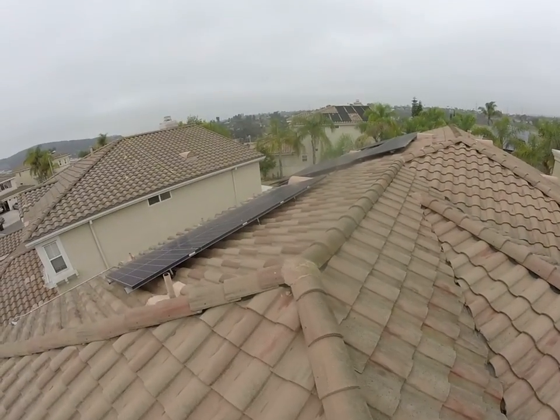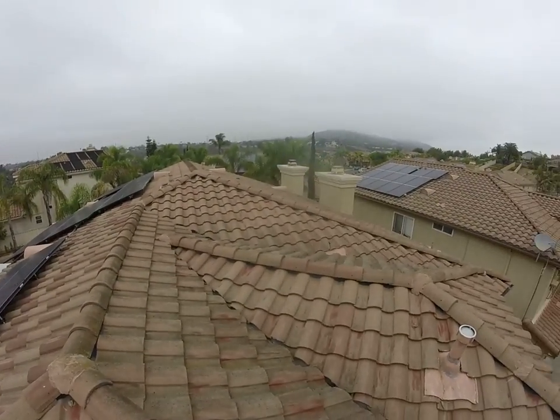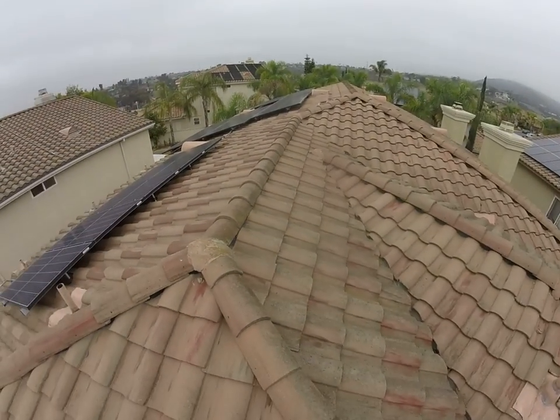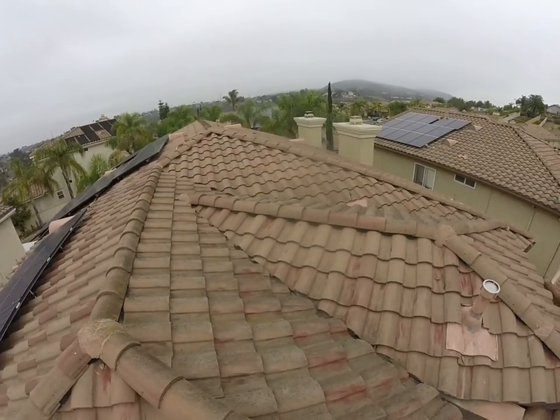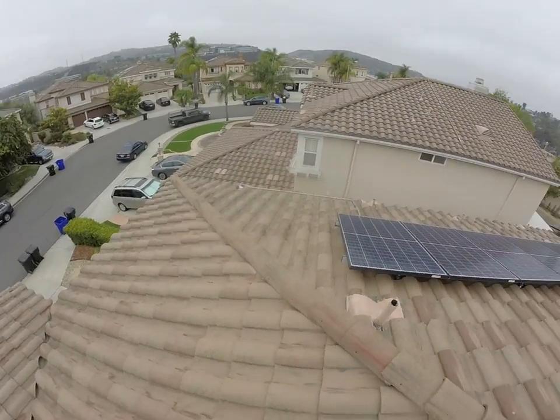With the closed valley, debris gets caught in there and then it diverts water in ways it's not supposed to go. And so part of roof maintenance would be to open those valleys. We basically trim a couple inches off of each of those tiles in the valleys.